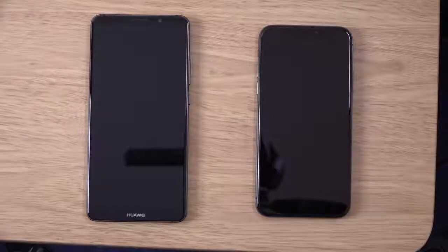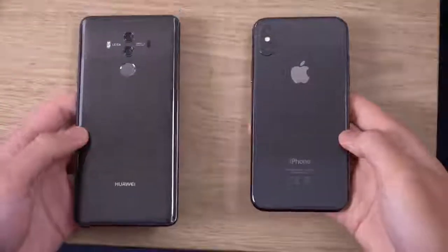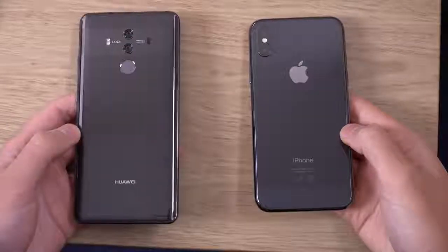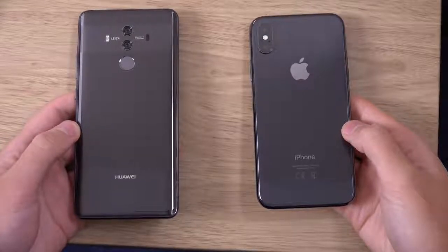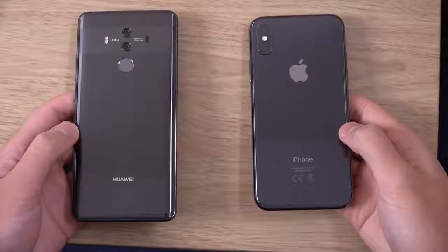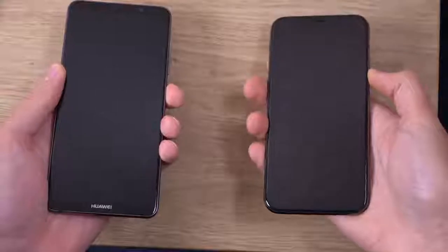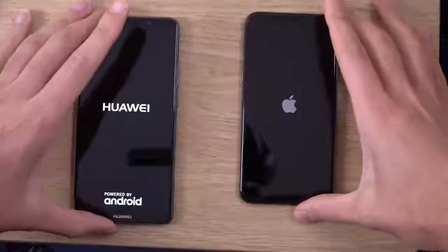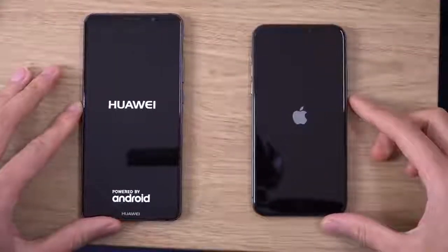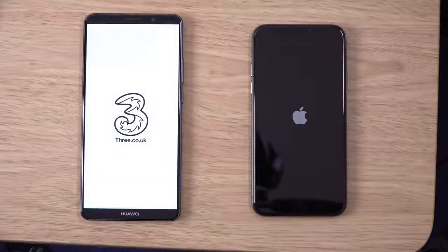Hey guys, so I want to do a quick little comparison here between Huawei Mate 10 Pro and iPhone X. I wanted to check out the camera as well as the speed, see how they compare here. So Mate 10 Pro coming with Kirin 970, very high-end processor, 6 gigs of RAM versus Apple A11 Bionic here with the latest iOS. So we're going to start them up at the same time and see. Very interested to see how the Leica camera does compare here with Apple's own setup.